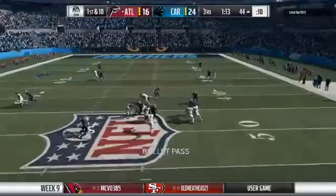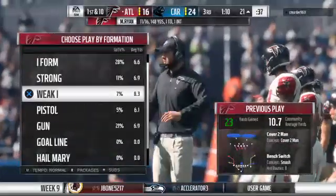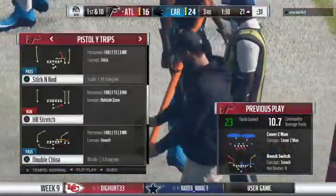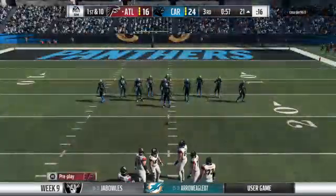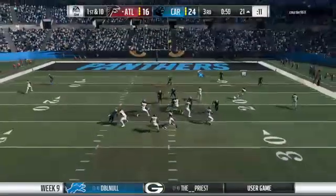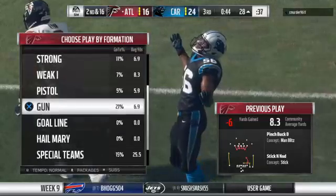To throw is Ryan. Looking right sideline. That's complete. 23 yards on the play. On first down, Ryan. And no escaping this time as he'll go down. They got him for a sack.